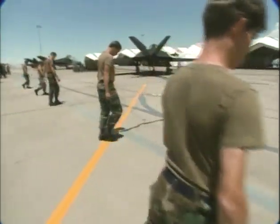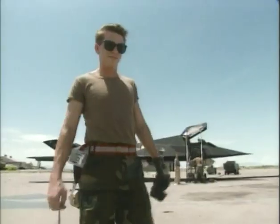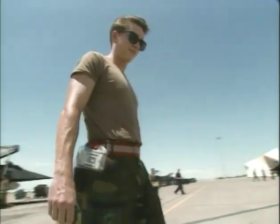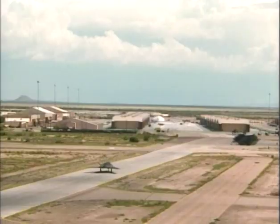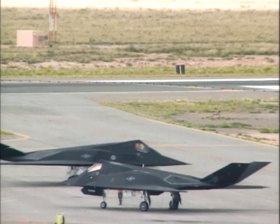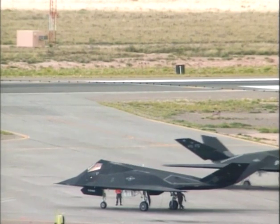Don't skip the hangar. These airmen are searching for rocks, coins, wires, anything that could be sucked into a delicate jet engine. The base is filled with a kind of relaxed urgency. Now that 117s aren't top secret, they fly around the clock.